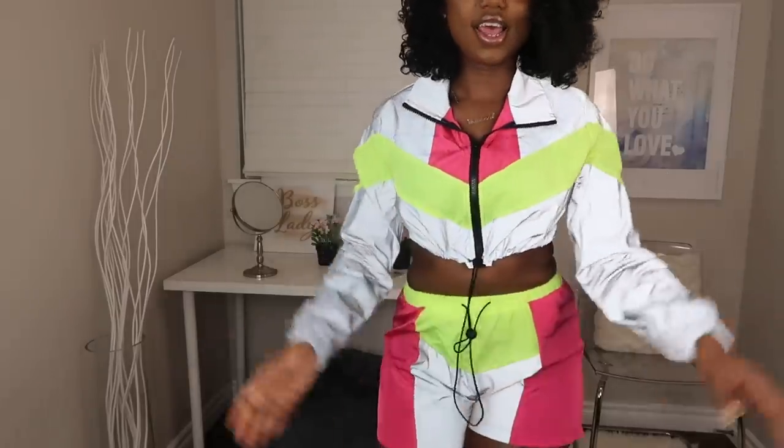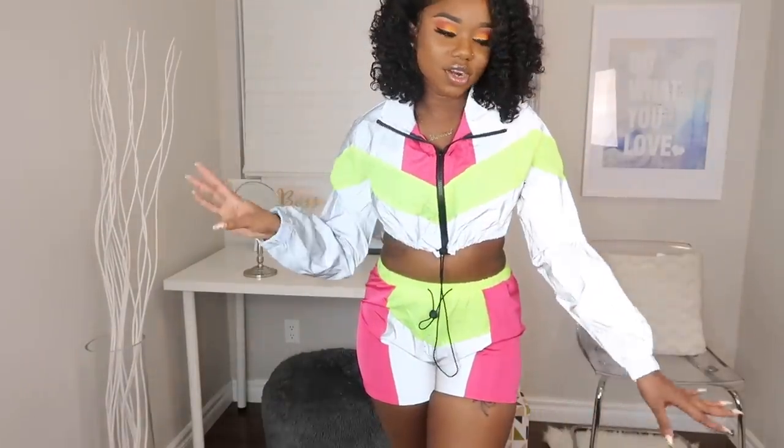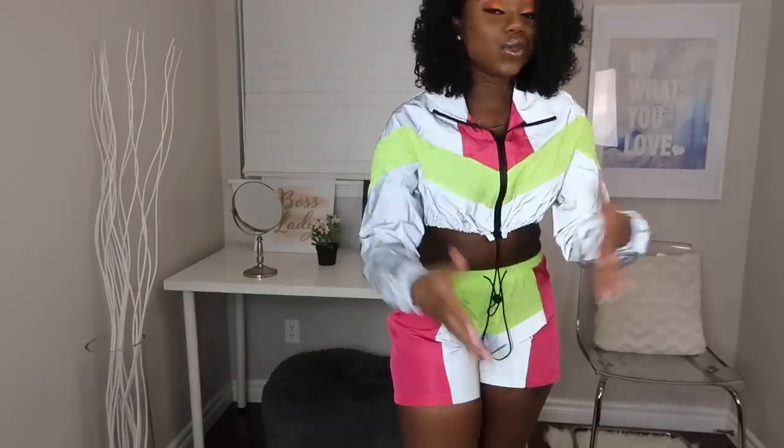Whoa, here we are. Now, if you guys don't know what a reflector outfit or a reflector clothing item is, it's when a different exposure of light touches this gray area of the outfit, it's really bright, especially at nighttime. Like if you were to take a picture with your camera in the dark and you use flash, you won't see yourself. I don't know if it's the same for white people, but as a black person, you don't see yourself. You just see the reflective part of the outfit.